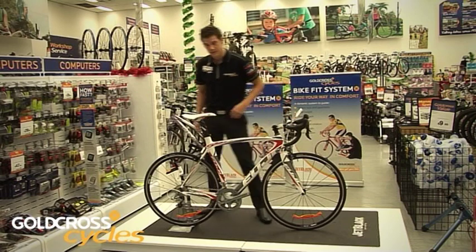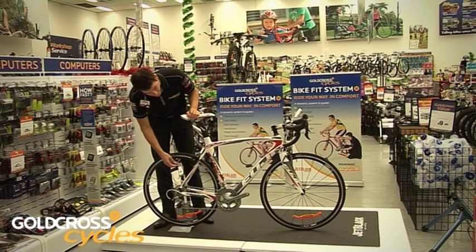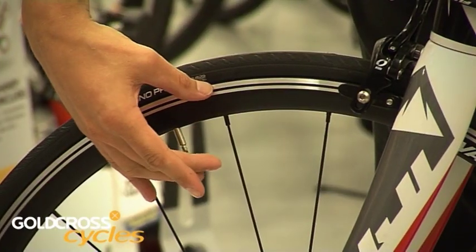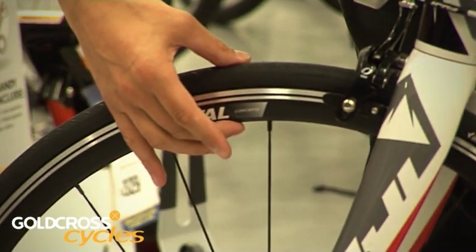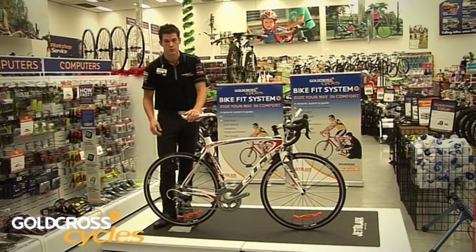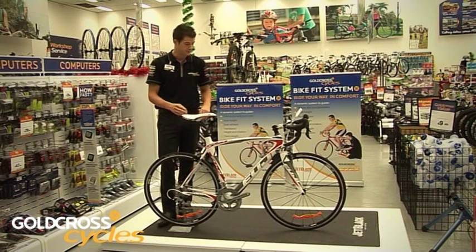To look at some of the other features of the bike, we can look at the wheels. And you can see here that this wheel, unlike some of the other wheels we looked at earlier, is a little bit deeper in its profile. So the benefit of that is that again, it adds a little bit more aerodynamics to the bike. So if the wheel, while it's spinning, is a little bit more aerodynamic, it's going to help cut through the wind that little bit better and help the rider attain a much higher average speed.